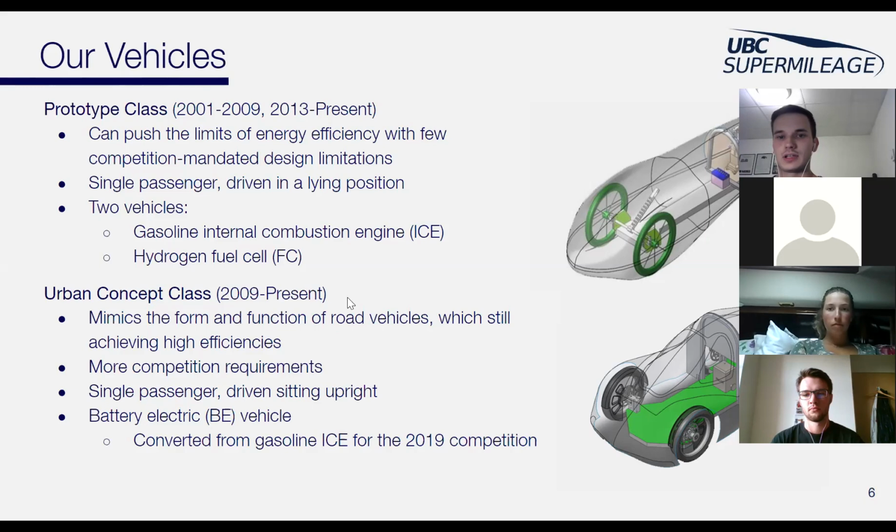Our second vehicle is the urban concept class, and this is meant to mimic a road going vehicle. So it has four wheels, the driver sits upright, we have turn signals, headlights, brake lights, it has to have a steering wheel, and it really is just meant to, like, what would a super efficient road going vehicle look like? For the longest time, we had this as an internal combustion vehicle as well, but in the 2019 competition year, we converted it to a battery electric vehicle.